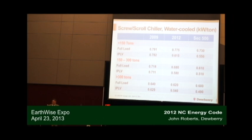Then your positive displacement chillers, they've also gone down. If you have, for example, a 200 ton, then we're looking at a full load of 0.718 kW per ton in 2009. Now we're down to 0.68 kW per ton. If you go the optional route for a high efficiency HVAC system, then you're down to 0.61 kW per ton.